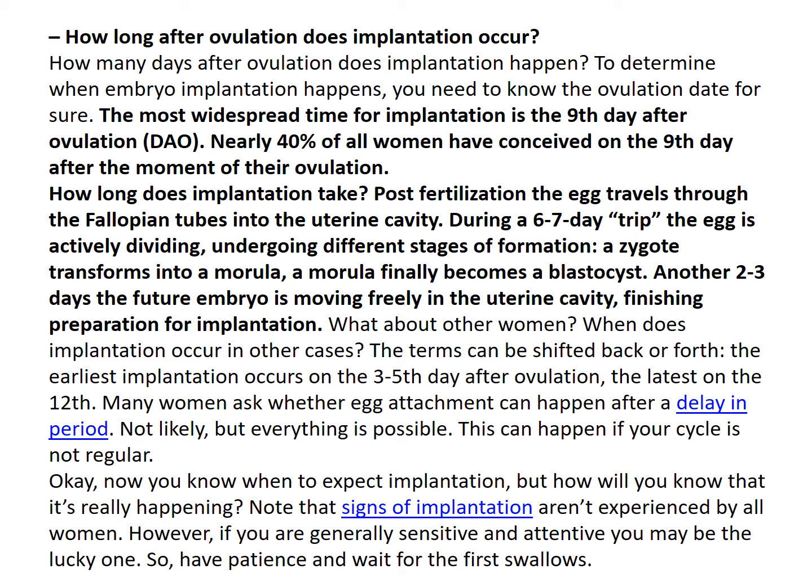The most widespread time for implantation is the 9th day after ovulation. Nearly 40% of women have conceived on the 9th day after the moment of their ovulation. How long does implantation take? It's a 6 to 7 day trip. It's dividing. It's undergoing different stages. The zygote becomes a morula. The morula becomes a blastocyst. Another 2 to 3 days, the future embryo is moving freely in the uterine cavity, finishing preparation for implantation.